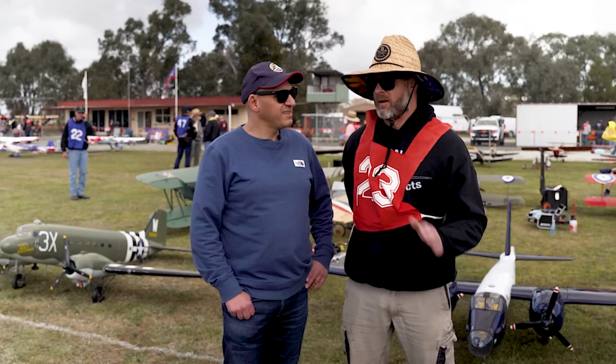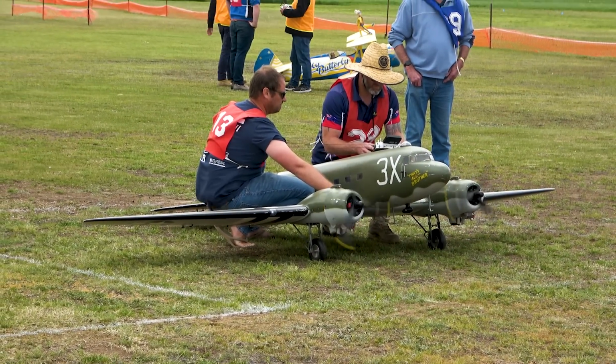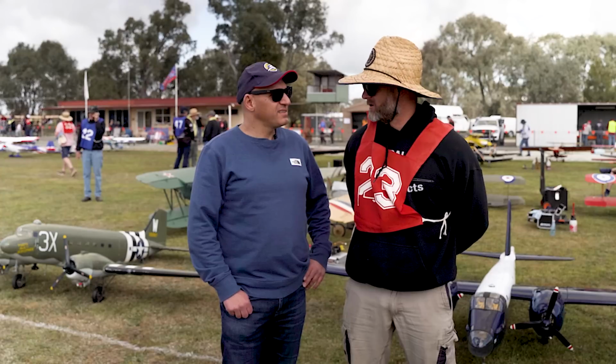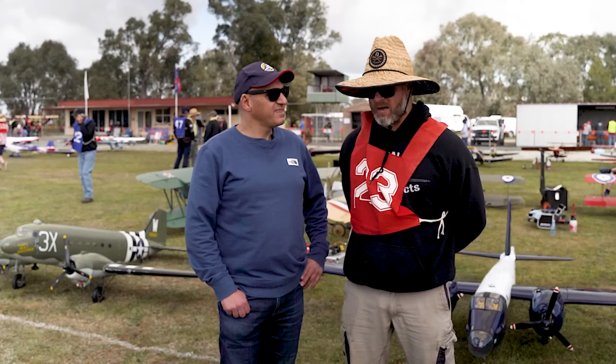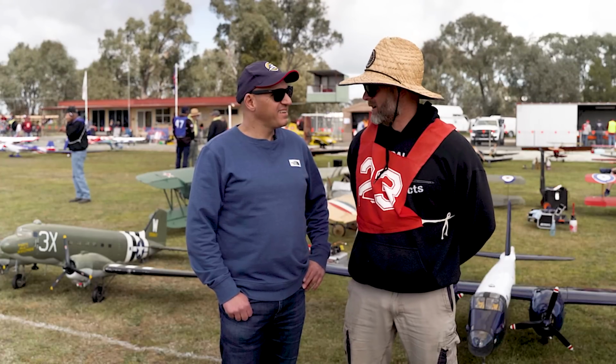So there's a lot of data out there on it, and I thought it would be a little bit of a tribute to that aeroplane as much as the history of what those gentlemen did over there over that time. And I just love D-Day scheme colours. The invasion stripes, olive drab over grey, it just stands out in the sky.